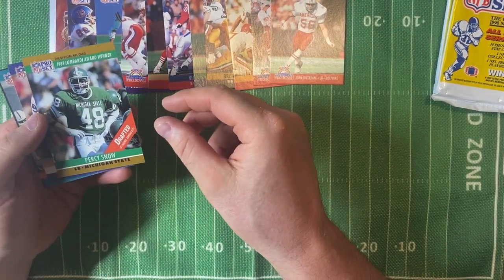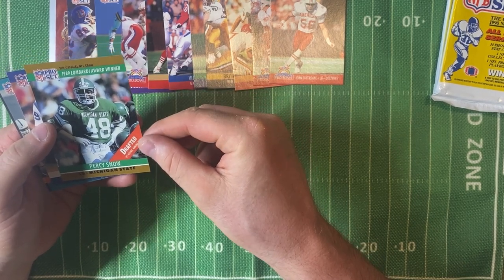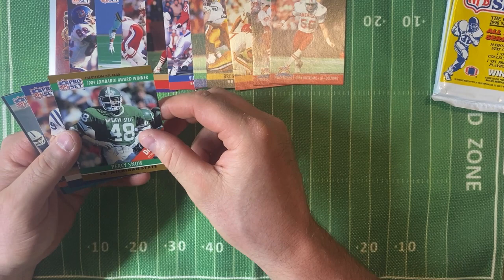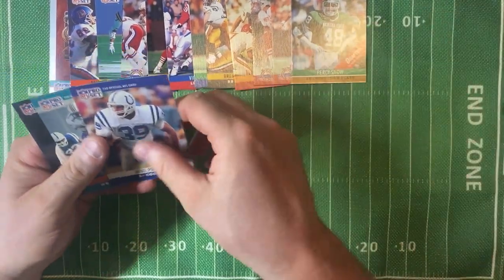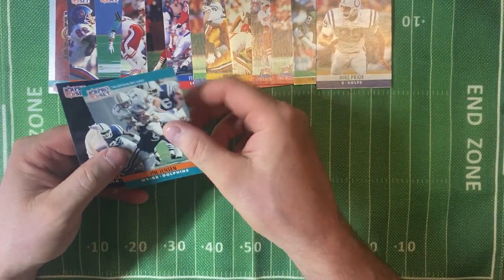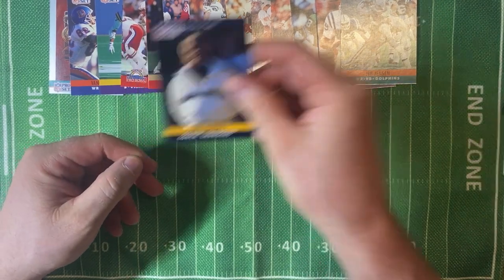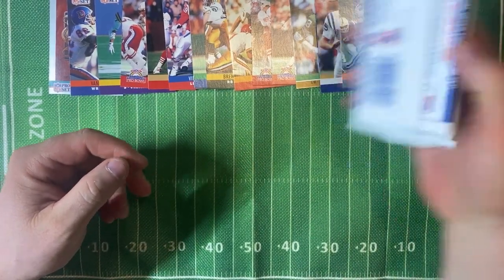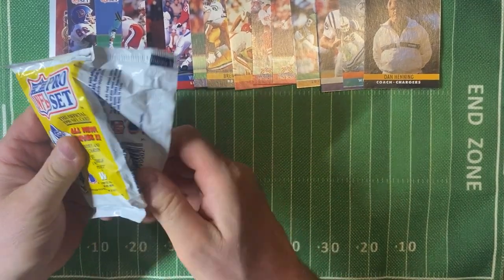Percy Snow, linebacker for Michigan State. This is a rookie card here. Kansas City. Mike Pryor, safety for the Colts. Jim Jensen, wide receiver, running back for the Dolphins. And Dan Henning, coach of the Chargers. All right, let's see what we can find in pack number two here. A couple good cards in that first pack.